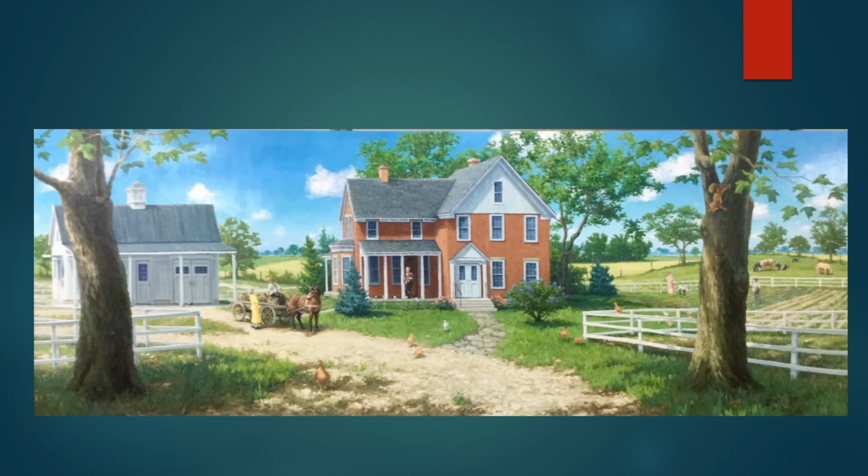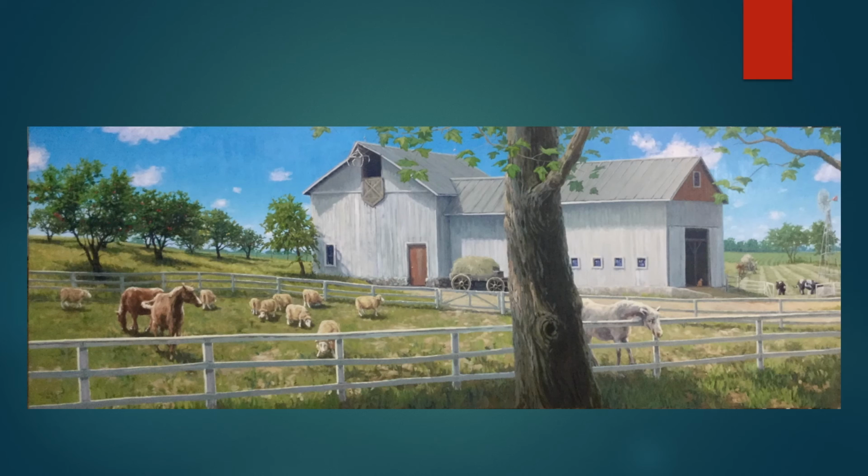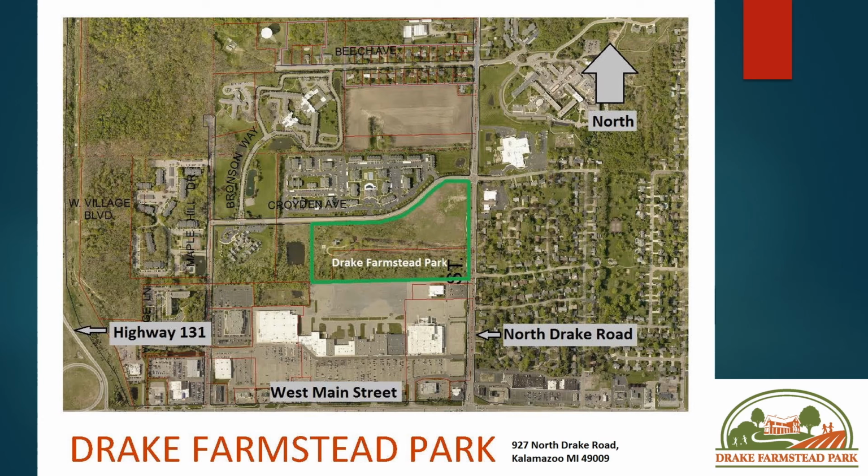Here's an artist rendering of how the farm might have looked when the Drake family lived and farmed here. And another illustration. These are murals that were painted by local artist Conrad Kaufman. They're on display in the timber frame barn that was built last year. The Drake family lived and farmed here until the early 1900s. Later owners sold off land for development. By the time Ashtamo purchased the house, the area had changed drastically.